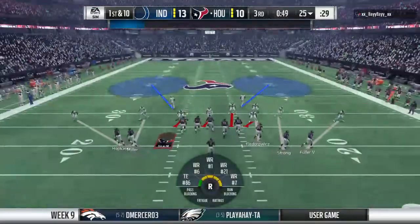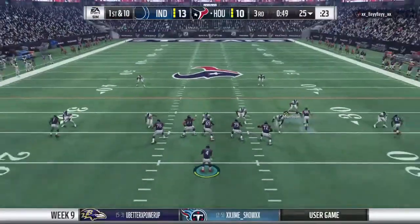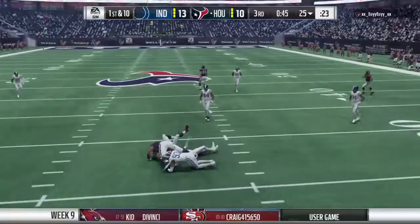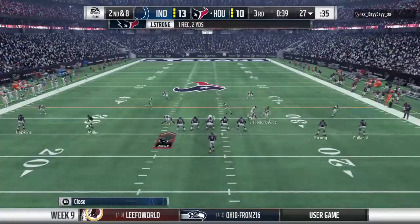And some changes here as the D-line separates some. Flex round. On 1st down, it's Watson. Strong grabs it over the middle. Give him a couple on the catch. It's 2nd and 8. And they're going to speed things up here.